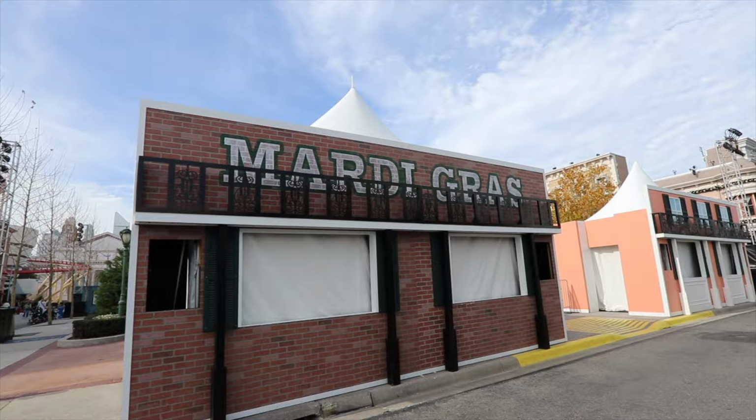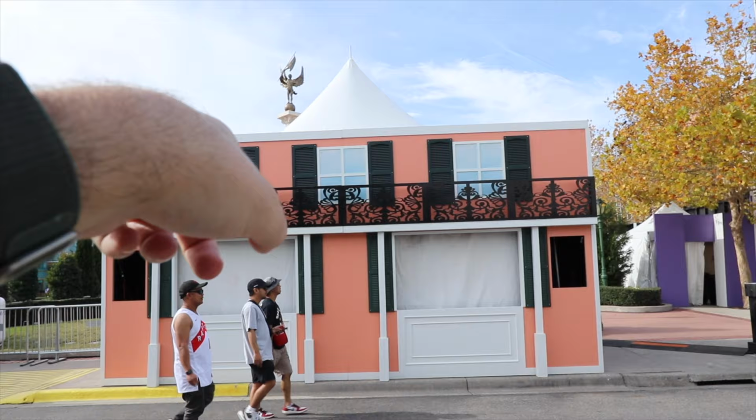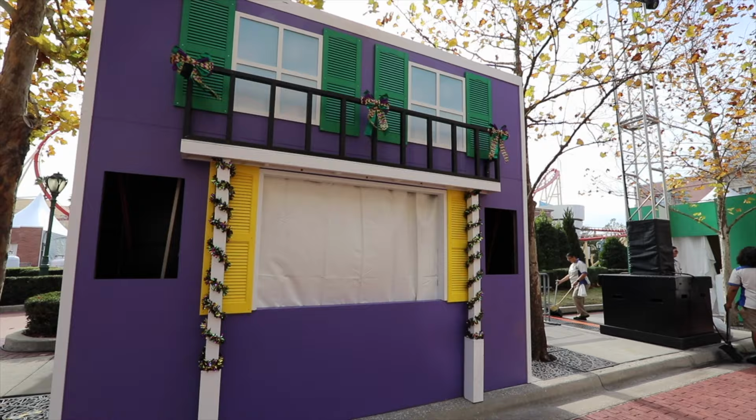And you still get a little photo op with Woody right here. Now they're starting to set up all the food booths for Mardi Gras. They're setting up the bar over here in the extended Transformers queue. As you can see, a sign says Mardi Gras 23. We have some green and yellow lights hanging from the ceiling. Now, sadly, I'm going to be missing the first day of Mardi Gras. Here's another shot of one of the food booths that they're building. I feel like they're going to have like beignets or something at this one for the King's Cake.